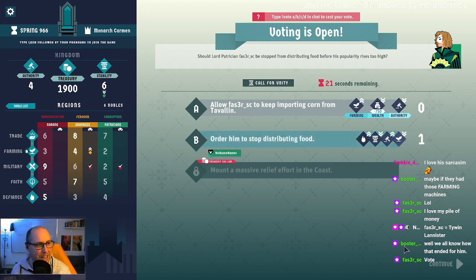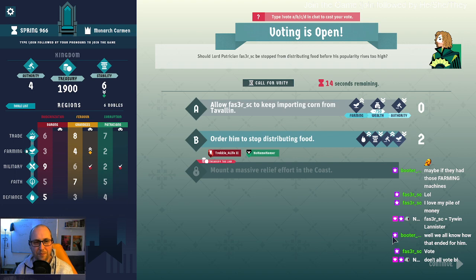Ooh, Namer going against his countryman. Not good. Yeah, all of you vote B. Go on. You want to stop him. How dare he give to people? Those poor people. How could he?